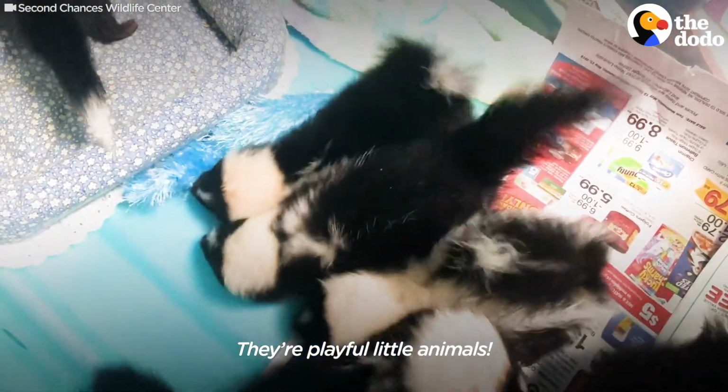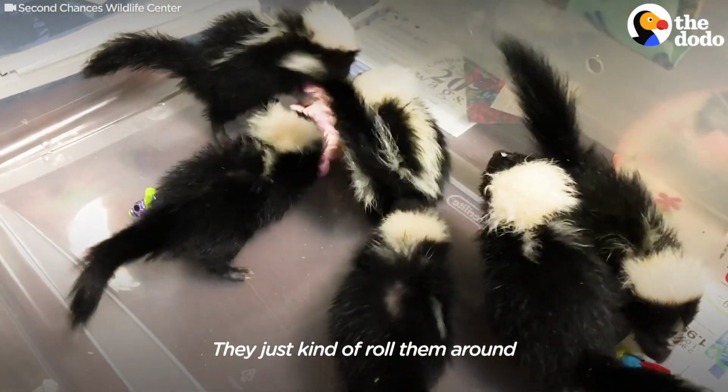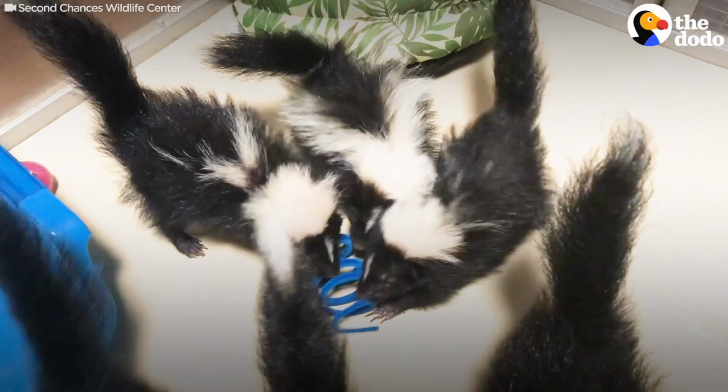They're playful little animals. I'll introduce them little toys. They just kind of roll it around and they fight for it with the other skunks. And sometimes take them in bed with them and sleep with them.